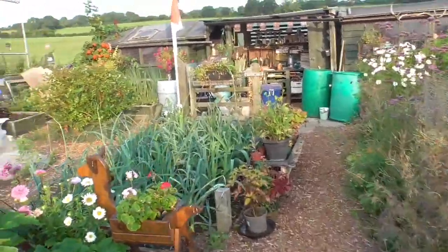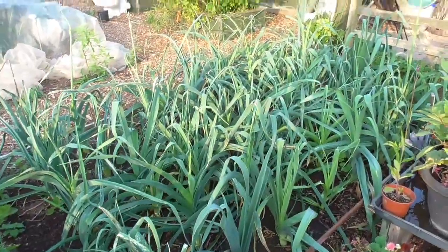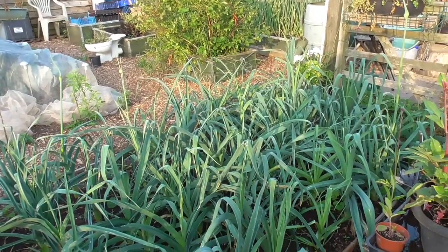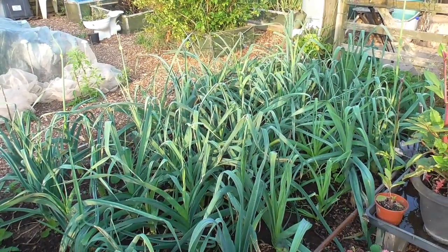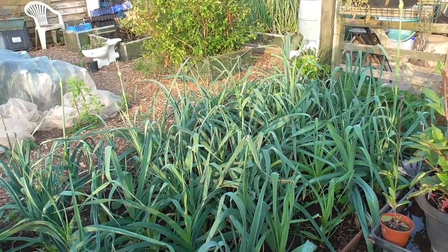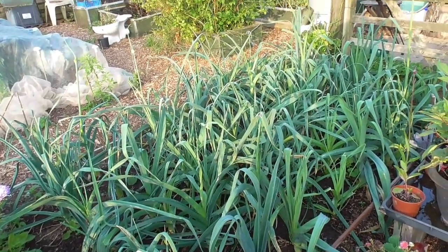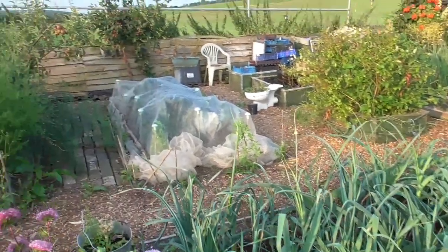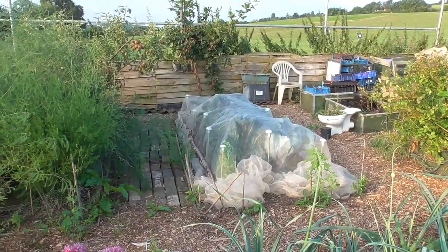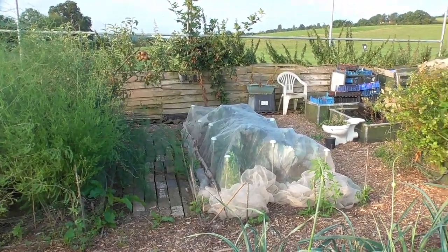Up the top here, excuse my shadow, more leeks and more bolting. However, if that's all that bolts as we move towards autumn, then we'll get a good crop. I mean, they're certainly big enough to start harvesting. Kale, Cavolo Nero, haven't touched that yet. It's more of a winter crop.